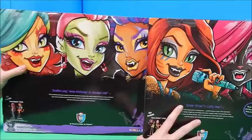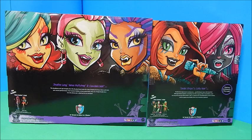So I thought this looks so cool if you look at all their artwork together. Let's see if I can fit them in there. So pretty, right? Definitely gonna try and open the boxes carefully so I can save that artwork, because that just looks awesome. Okay, I'm gonna open the 3-pack first.